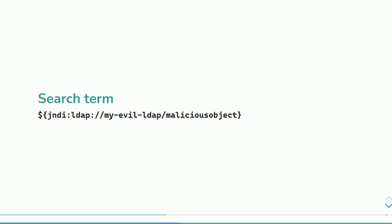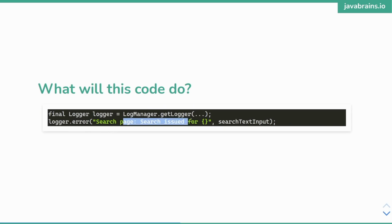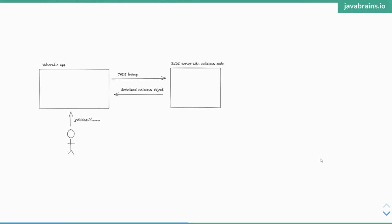So when this goes out and the logger is logging this thing, it's going to be like, hey, this is a JNDI URL, so let me actually resolve it. So it's actually going to make a JNDI call to whatever URL I pass. Now you see the problem, right? Here's a simple diagram that explains this.